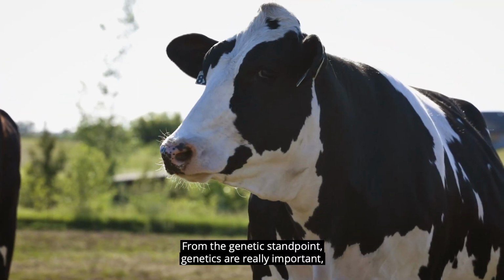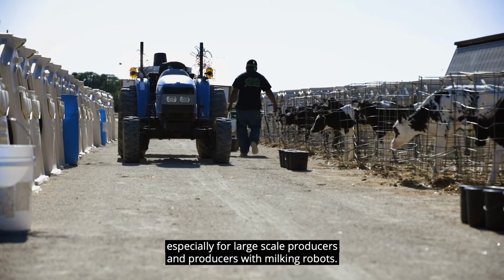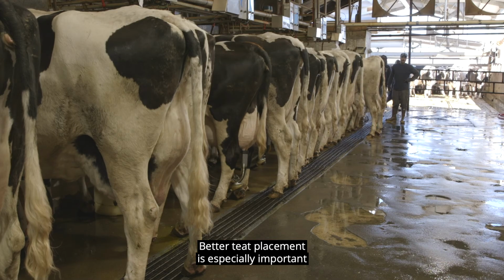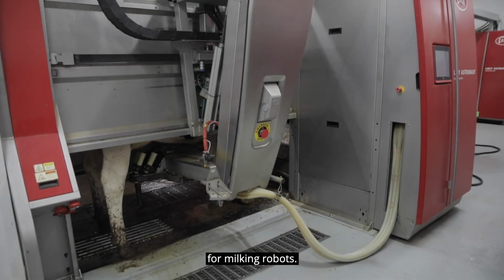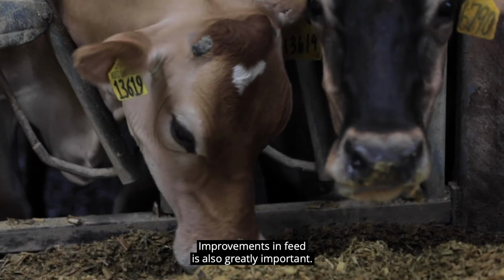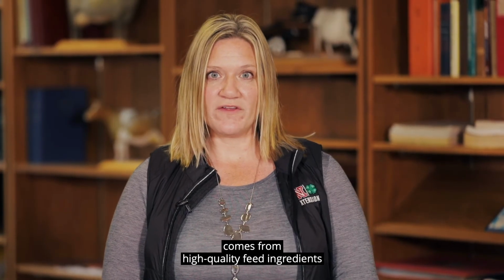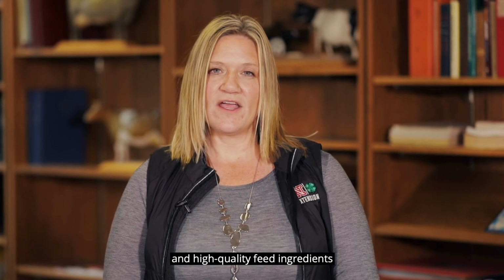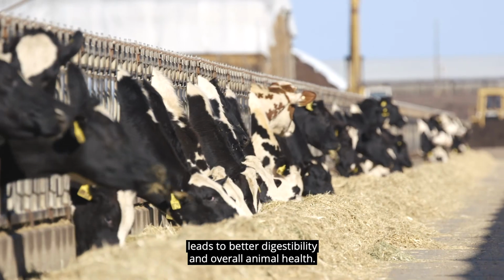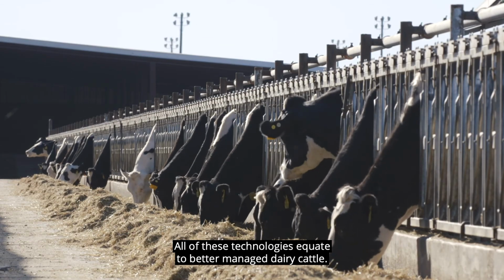From the genetics standpoint, genetics are really important, especially for large-scale producers and for producers with milking robots. Better teat placement is especially important for milking robots. Improvements in feed are also greatly important. We know that better health comes from high-quality feed ingredients, and high-quality feed ingredients lead to better digestibility and overall animal health. All of these technologies equate to better managed dairy cattle.